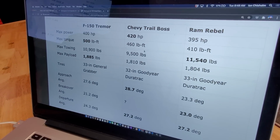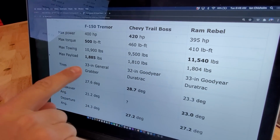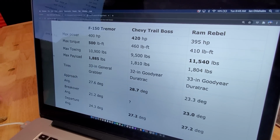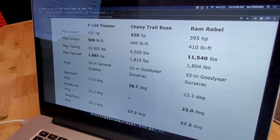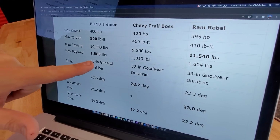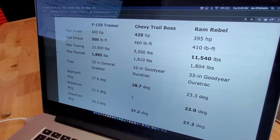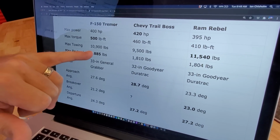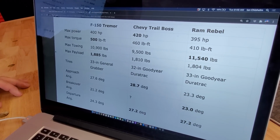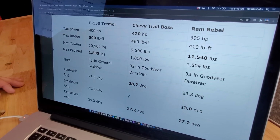I put this table together with maximum power available, also maximum towing and payload, which is pretty interesting because Ford wants to keep this Tremor truck still capable of pretty heavy work. So they gave it 1,885 pounds of maximum payload, which is actually more, as you can see here, than the Trail Boss and the Rebel by a little bit. And they gave it 10,900 pounds of maximum towing capacity, which is still great for a half-ton. It is more than the Trail Boss, but a bit less than the Rebel.